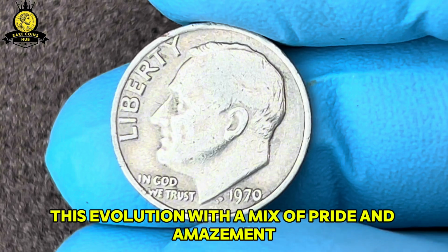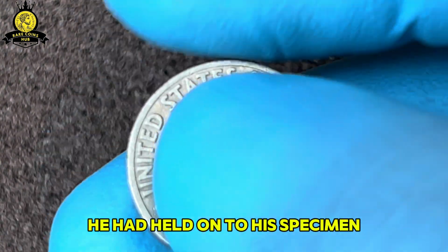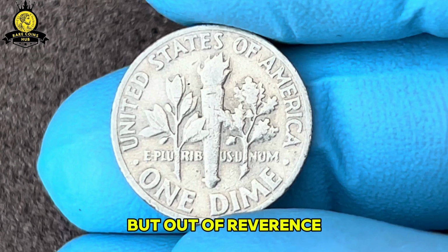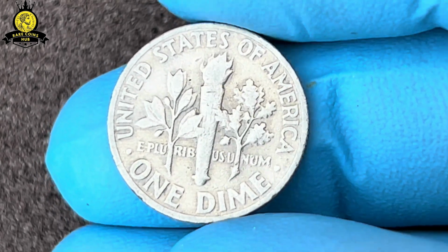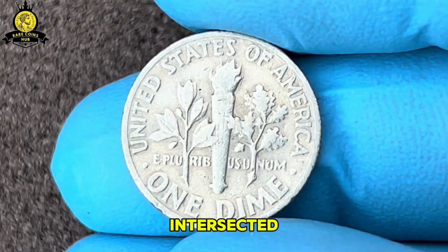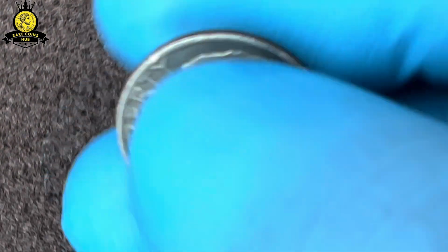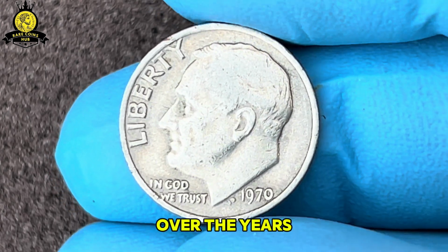Michael watched this evolution with a mix of pride and amazement. He had held on to his specimen, not out of greed, but out of reverence. He saw the coin as a conversation with history, a moment when machinery, human oversight, and fate intersected to create something extraordinary. Yet even he couldn't have predicted how much the market would shift over the years.